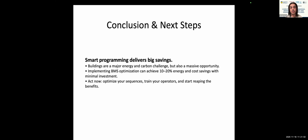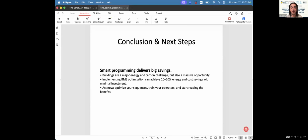So, conclusion, I will be really quick in this. By applying smart programming, we can have a big delivery, and comfort is always king. I always say to my customers, we can have comfort, but at the same time, we can have energy savings as well. We can extend this energy saving up to 33 to 35% in normal projects. On the conservative level, we have seen 10 to 20%. Thank you. This is my presentation, and if you have any questions, just feel free to ask me. Thank you.